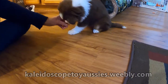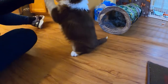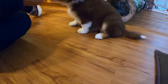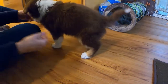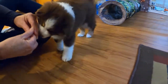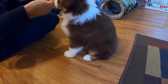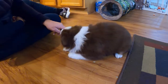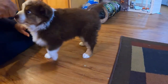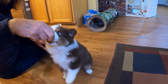Good sit. But I'm not gonna feed her till she's in the down. Good girl, good down. So just keep the treat right on the end of her nose. Stand. Good girl, good stand. Put her in the sit. Good girl. And keep the treat right on the end of that puppy's nose, otherwise they're gonna jump. If I had the treat up here, then she'd probably jump for it, and that's not what we want.